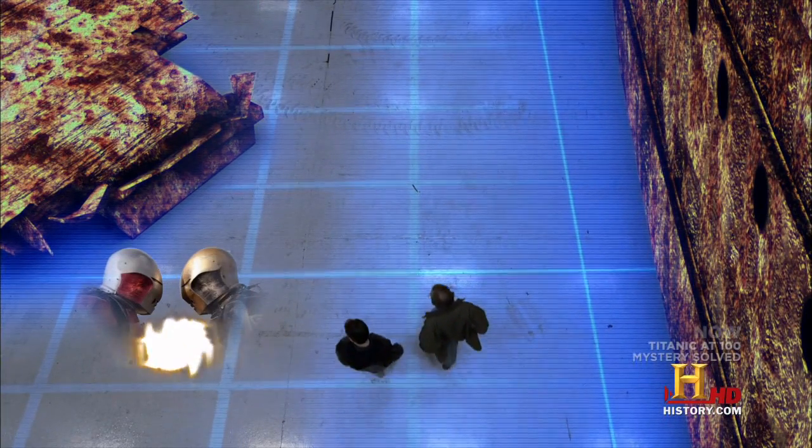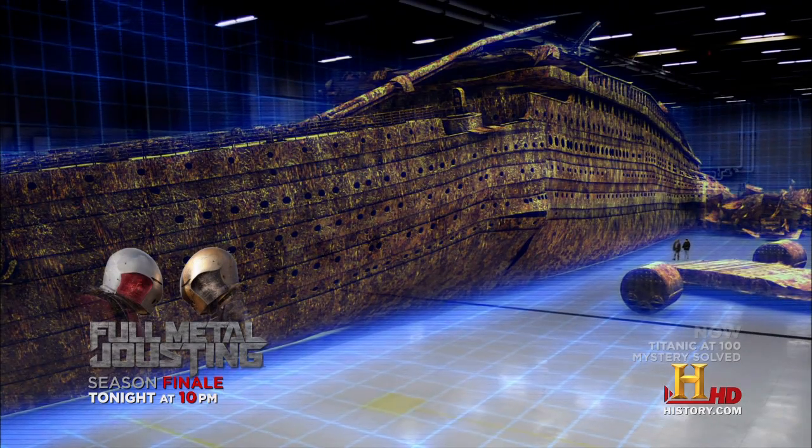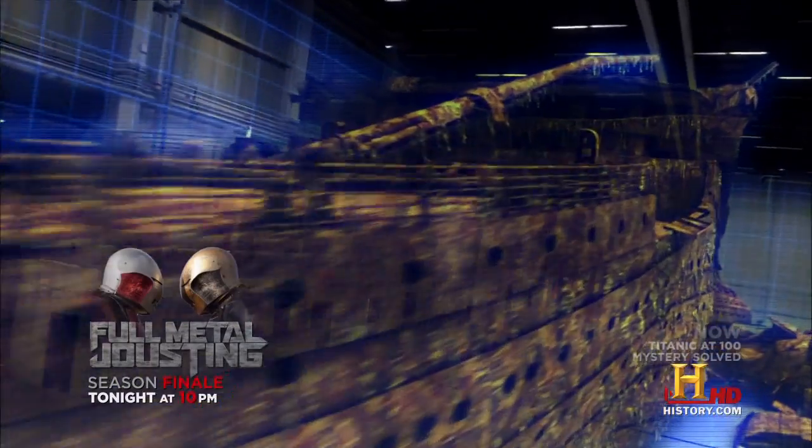To help visualize the site in 3 dimensions, the team is using a virtual reconstruction of the known pieces of wreckage in this hangar. In 1912, when Titanic sank, the general consensus was that she sank intact.